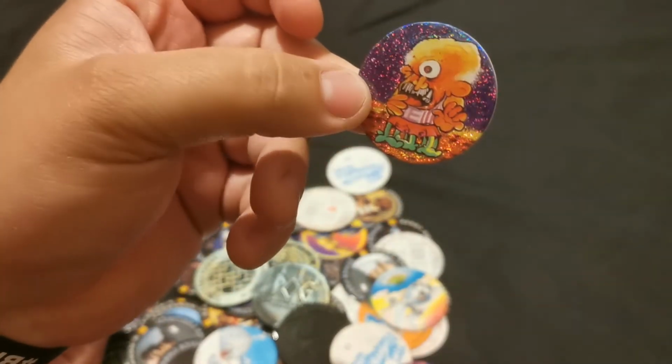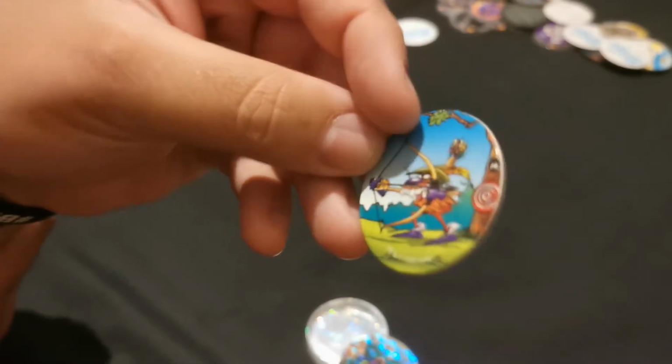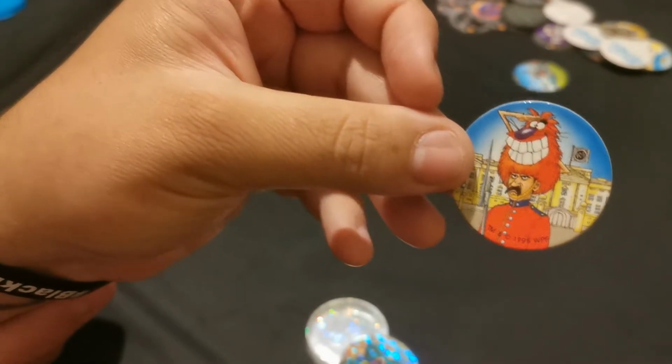I've got a few of these in the collection, so I'm going to put that to one side. Let's move these up. What's in this one? Again, another officially licensed POG tube, which has not much in it. Same, the plane. Good POG guy, these are all from 1995. And the POG guy has a Beefeater's hat.